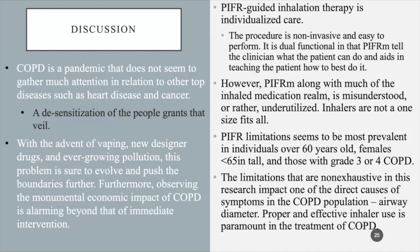Peak inspiratory flow rate, PIFR-guided inhalation therapy, is individualized care. And as we move towards this value-based versus volume-based individualized care plan, the procedure is non-invasive, super easy to perform, super fast, and dual functioning in that it tells me what the patient can do and aids me in teaching them how best to do it, especially as we see with pMDIs and that type of thing. However, peak inspiratory flow rates, as much of the inhaled medication realm, are misunderstood or underutilized.